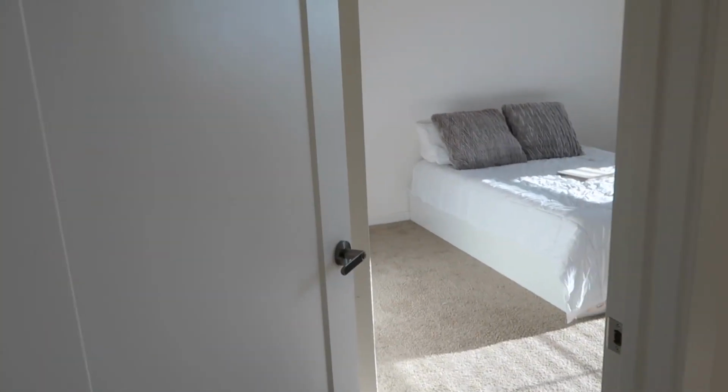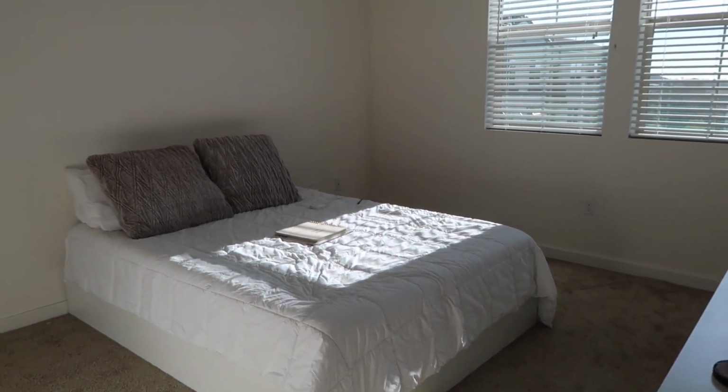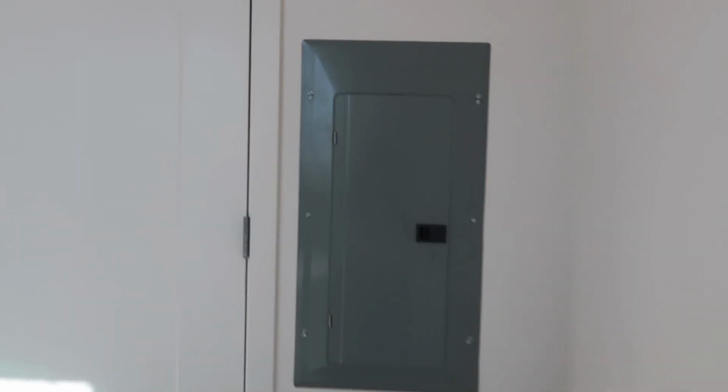So here's my room. I really love the white, but I don't know if I want to keep the white just because it does get dirty super quick. It just looks so nice. Right here I do have my closet. It's like a small little walk-in, but I'm not gonna show. I definitely want to put something there because I do not like that look of this. So I was thinking of maybe putting like a mirror there or something to cover it up.